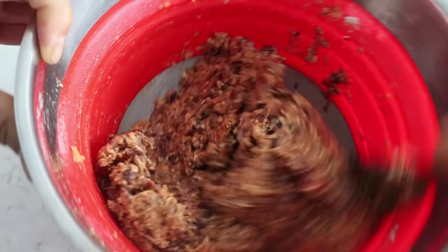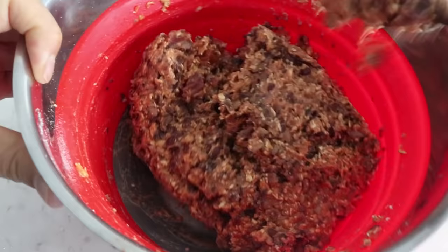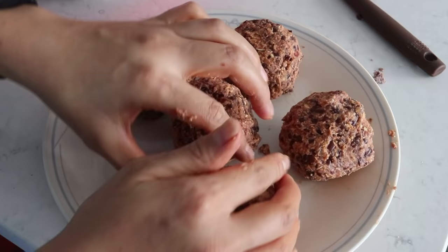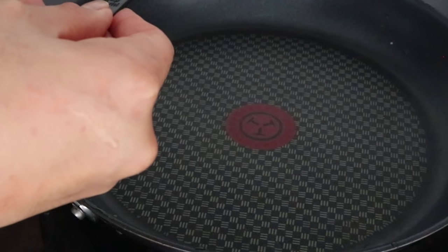You're welcome. Once that mixture is well combined, I'm going to actually scoop out 1/2 cup each, and it made about 5 patties, okay? Pretty big ones too. So yeah, there you go. Now you can bake these. I don't have patience, so I am going to pan fry.